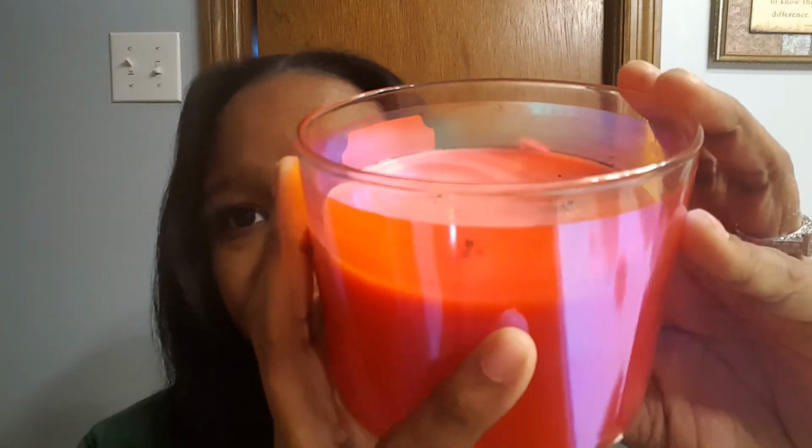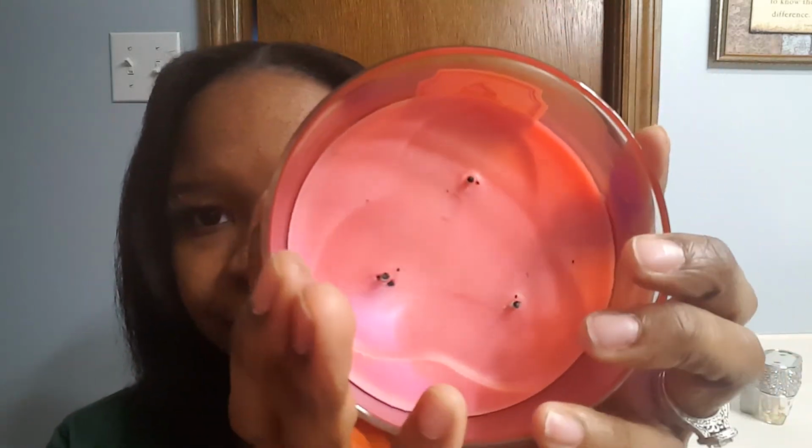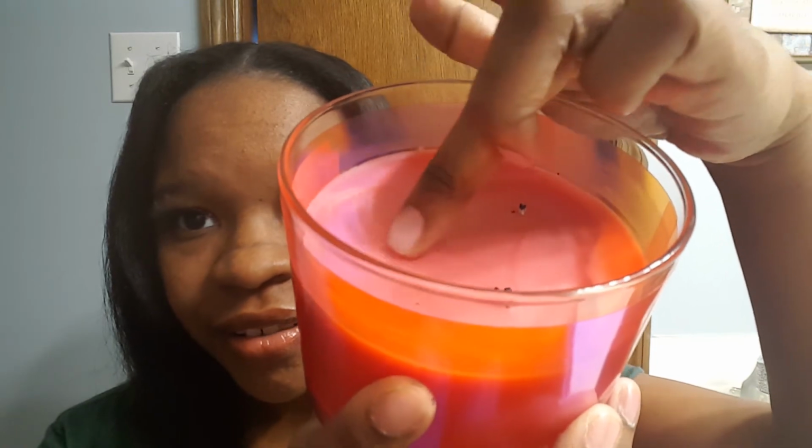But I'm having one little issue. And it happened today. I have burned this candle. Today would have been my third or fourth time burning it. And that happened to me. As you can see, there is no wick, like, at all. It's nothing there. It's just a little bit.